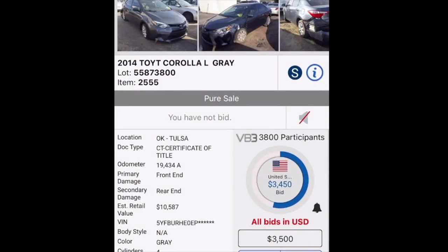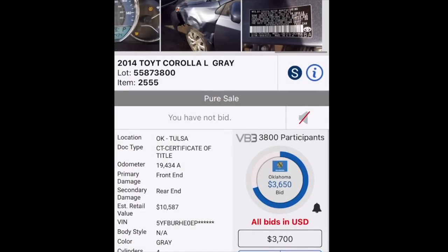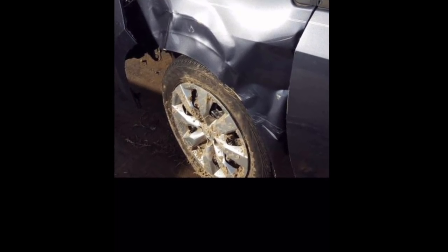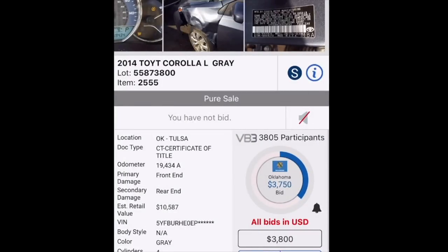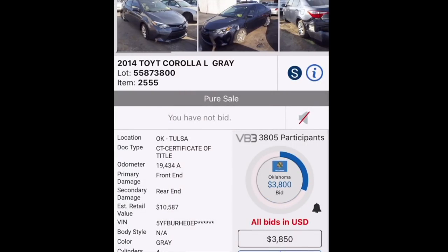Now this one starts but doesn't drive. Let's take a look at some of the damage. Looks like it's a bumper. I don't know. That front end's got some pretty good damage. They're bidding it up, though. They're definitely bidding this one up. Bonus time. I don't know. That's not worth it to me. They're tripping.